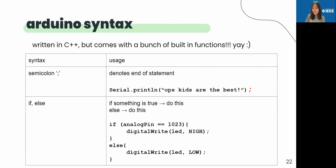And then another one that is always helpful, especially in a lot of the ops projects that we're doing right now, is an if-else structure. It essentially says if something is true, or if this particular equation evaluates to true, then you have to do this. Otherwise, you have to do something else. And it looks something like this. If an analog pin is equal to 1023, then you can write the digital pin to high, or else you have to turn it off.